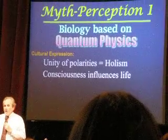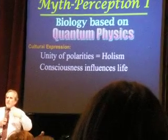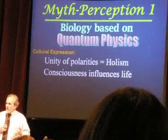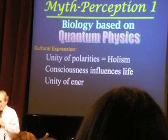Now, we also began to know that consciousness influences life. Why? Because consciousness is not a physical, tangible item. It's a process from the brain and from the field. So basically, it says consciousness is what's really controlling life. And yet, we throw consciousness out in favor of the physical, mechanical interpretation of the body as controlling life.